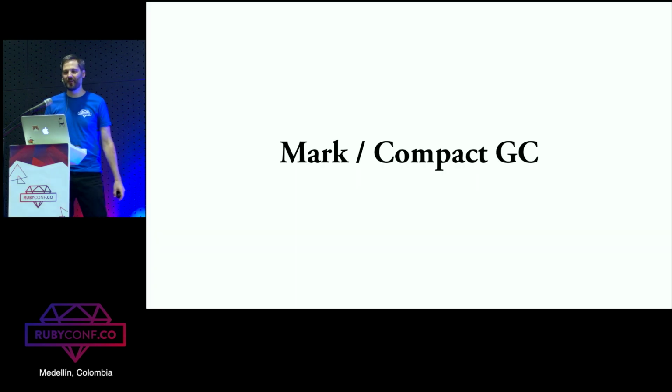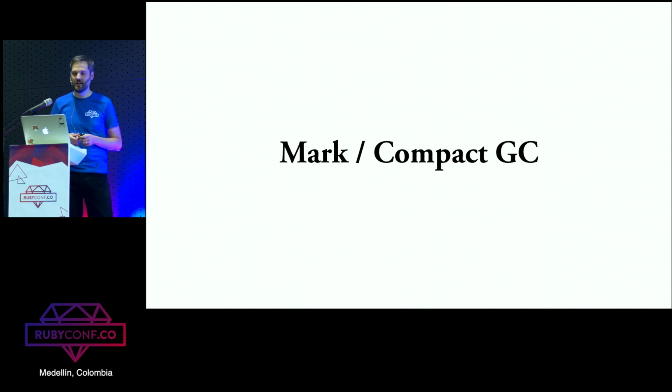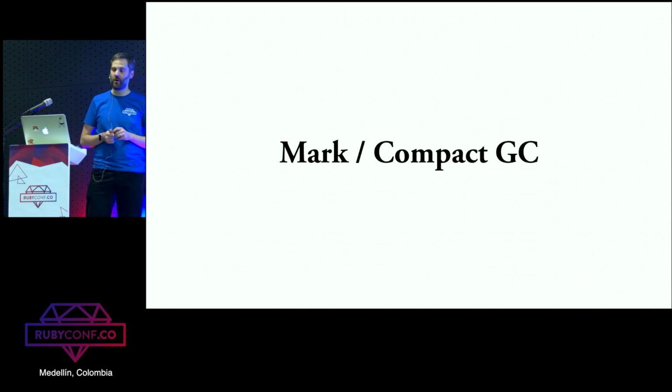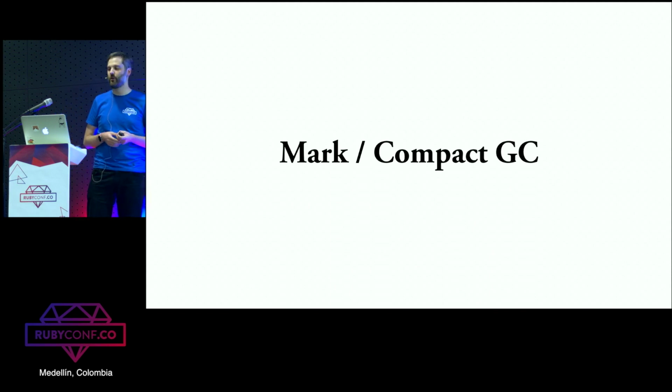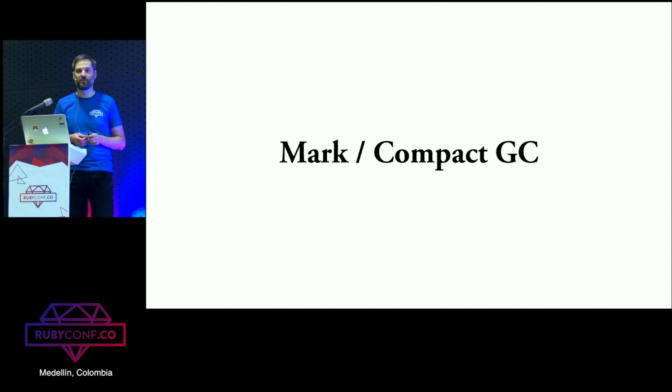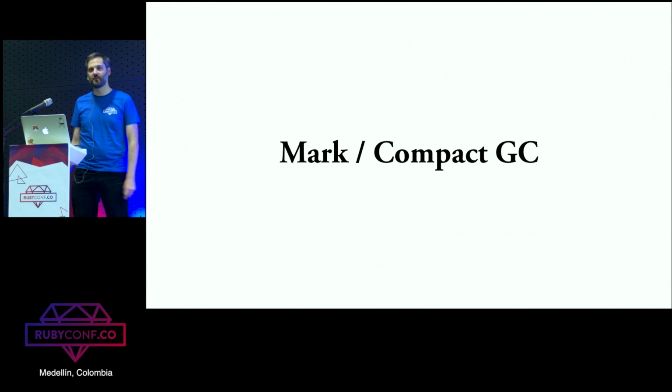It's way better. So I'm going to talk about a mark-compact garbage collector. This is something that I've been working on at work for a while, and it has interested me for a long time because I'm interested in reducing fragmentation in memory and trying to reduce our overall memory footprint in production code. One of the things I wanted to focus on is copy-on-write optimizations from a compacting garbage collector. So we're going to talk about those topics here today.